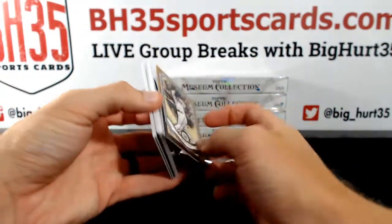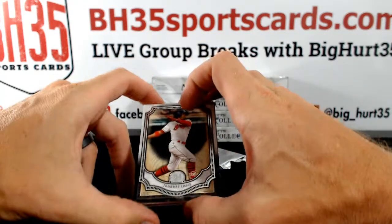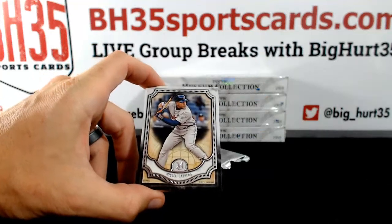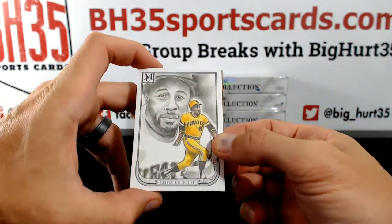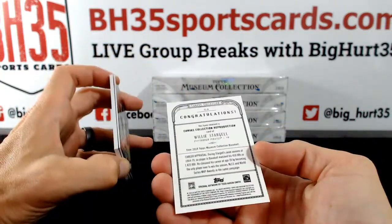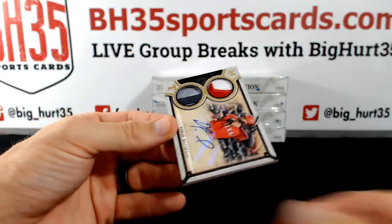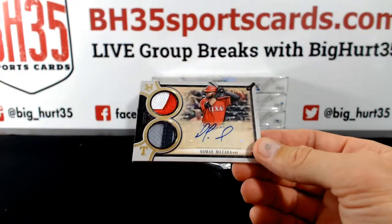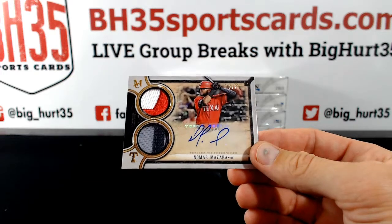Gold Standard Football half case break number one and Inception full case number two going next. Willie Stargell, Pops. Nomar Mazara to 25. That's a nice card. Rangers.